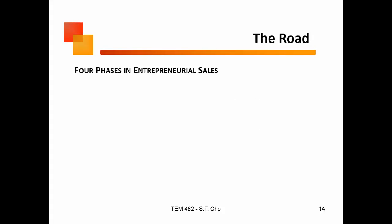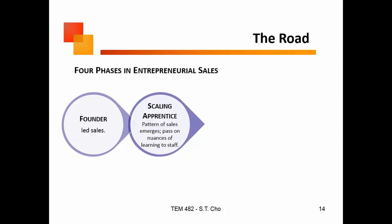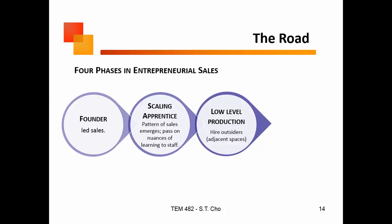There are 4 phases you go through in entrepreneurial sales, and that's in the very beginning. It's you, the founder. You're the one who's pitching your product. Then you start to scale, and so patterns of your sales start to emerge, and you start having your staff learn it. And then you know you're really going places when you feel confident that you can pass it on to outsiders. And then the high level is when you start full operation, you have sales quotas and things like that.